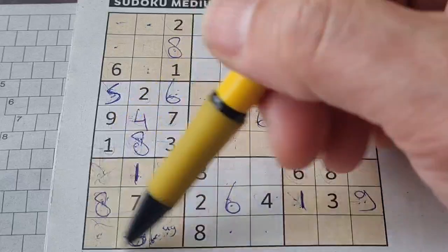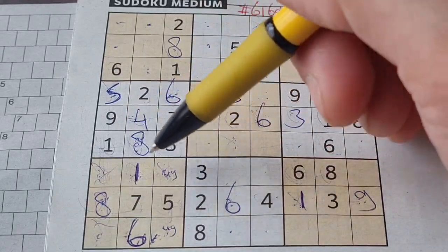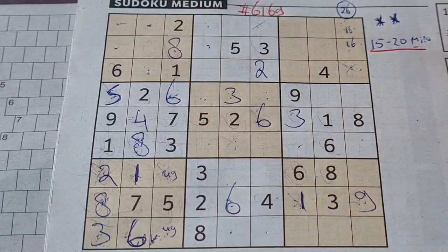2 missing numbers in this big square. Those missing numbers are the 1, the 2 is missing. And the 3 is missing. 2 and 3. We have a 3 in this row. No 3 there. 3 should be here. And the 2 goes there.